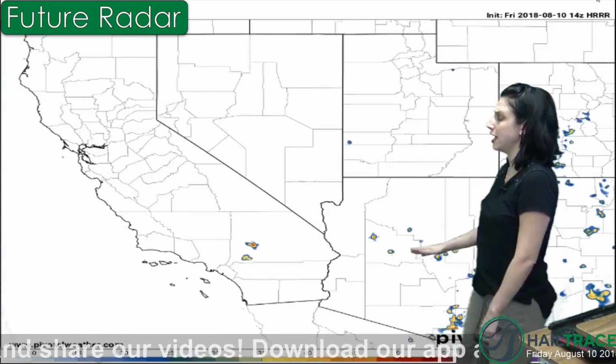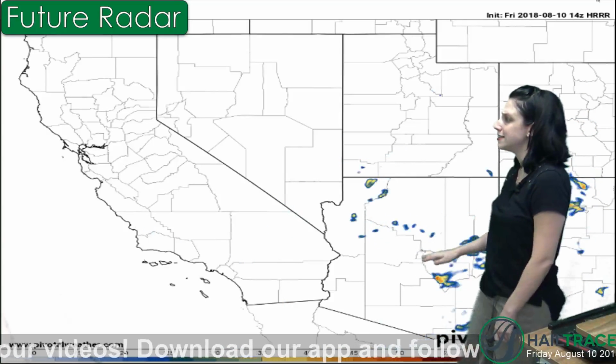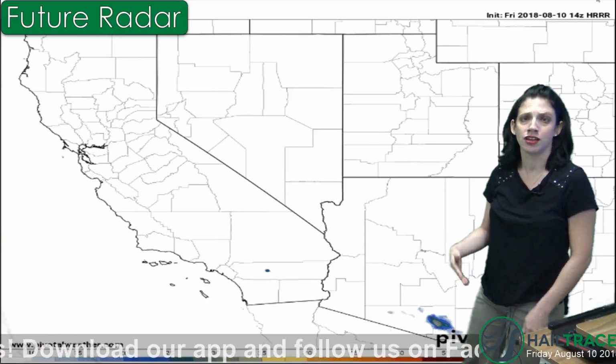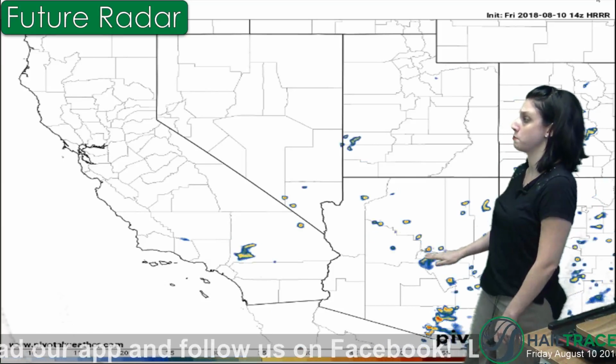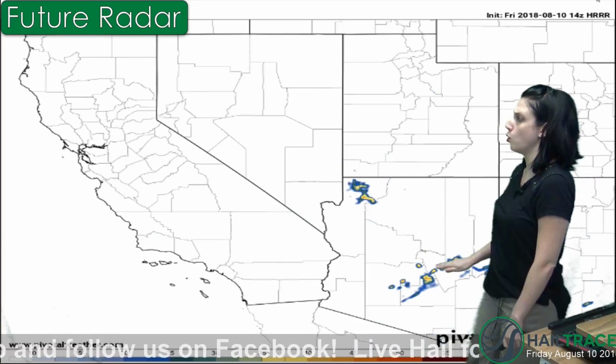So here's what the HRRR model is thinking will happen this afternoon. Same scenario that we saw yesterday, that lifting of the unstable air against the mountains could produce some thunderstorms, and some of them could be severe, and hail up to 1.5 inches will be possible.